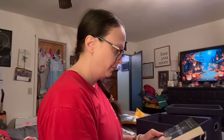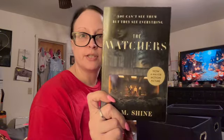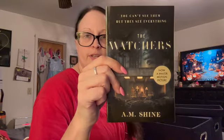There's a book. This is the book of The Watchers. This is by A.M. Shine. The book was turned into a film. M. Night Shyamalan's daughter, I think, wrote the screenplay and directed it. But this is the book.